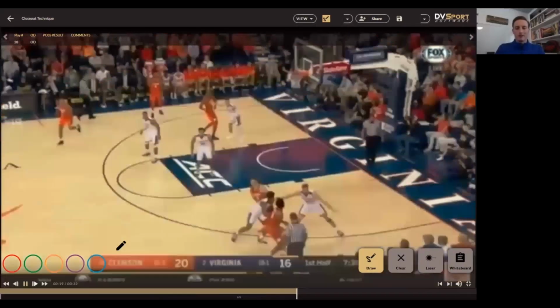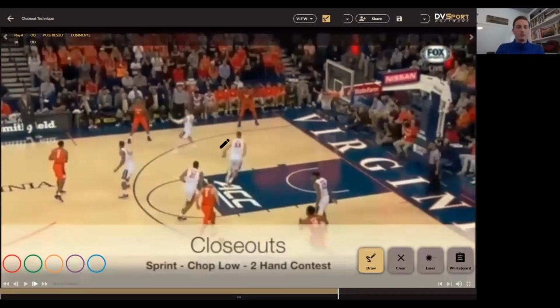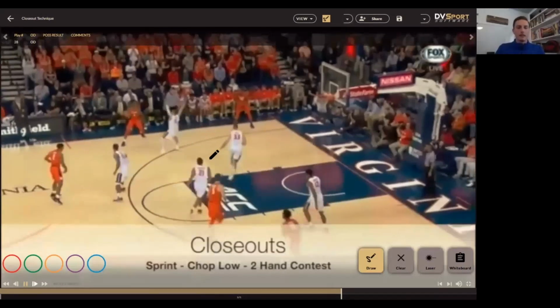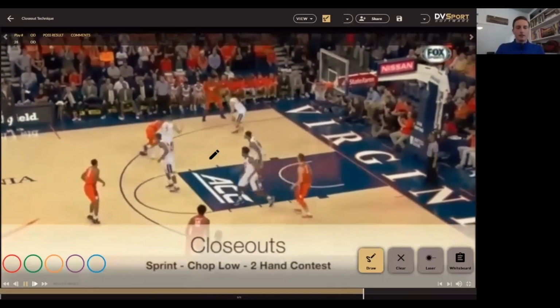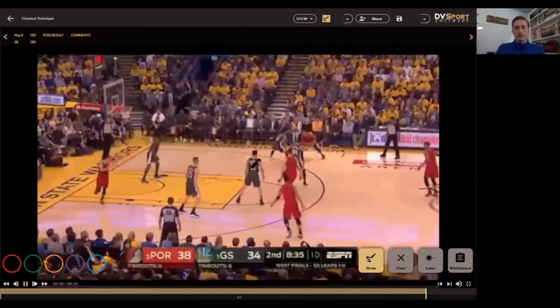Disregard this bottom portion from an old teaching tape, but again, the beauty of Virginia's players is how much they anticipate and are able to be there on the catch using the term steal second. Even in the NBA, you'll see it by great defenders.